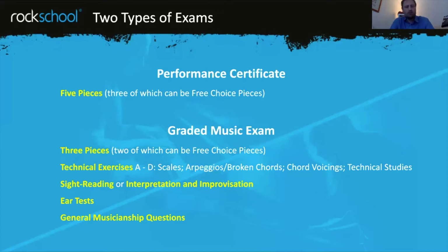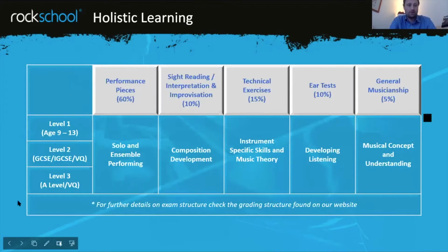And then there are general musicianship questions, which is where the examiner will ask you any question about the piece that the candidate has performed, and they need to be able to understand not just how to play the piece of music and how to play the notes from left to right and from top to bottom, but also how the piece of music has been put together and some of the other techniques and concepts that they were asked to be involved with as they were learning the piece.